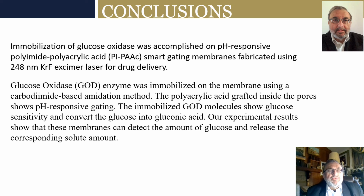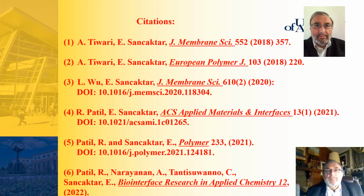For the application for drug release, we showed that the immobilization of glucose oxidase could be accomplished on pH-responsive polyimide polyacrylic acid membranes, excuse me, using the 248 nanometer krypton fluoride excimer laser for drug delivery. GOD enzyme was immobilized on the membrane using a carbodiimide-based amidation method, and the polyacrylic acid grafted inside the pores shows pH-responsive gating. The immobilized GOD molecules show glucose sensitivity and convert the glucose into gluconic acid, and our experimental results showed that these membranes can detect the amount of glucose and release the corresponding solute amount.